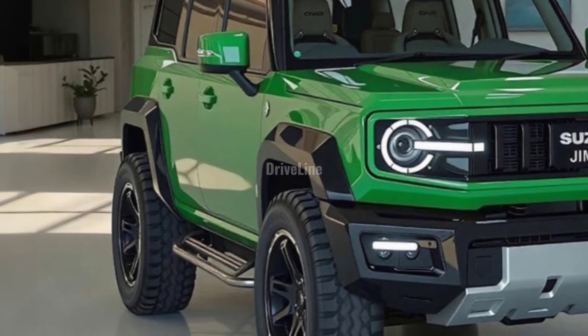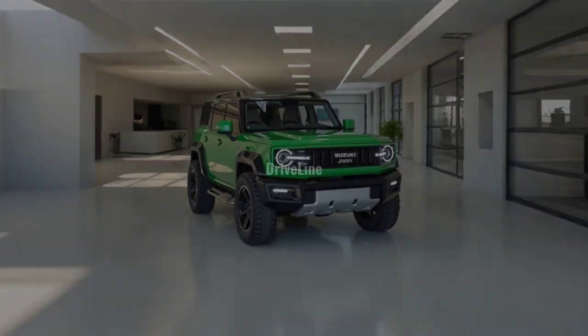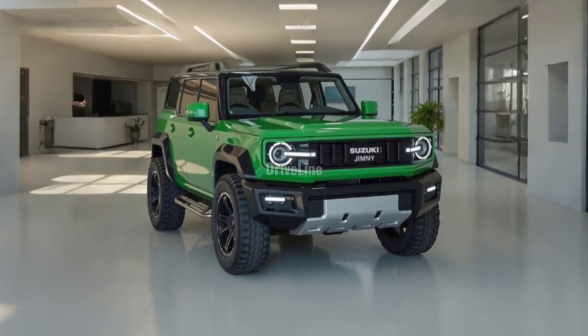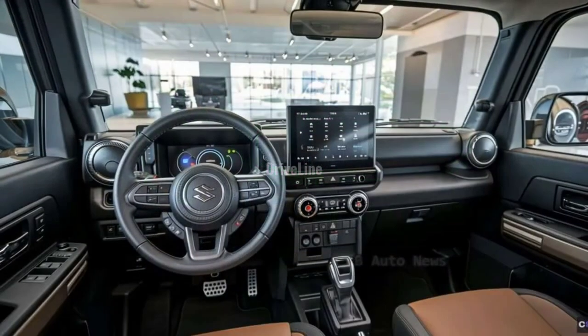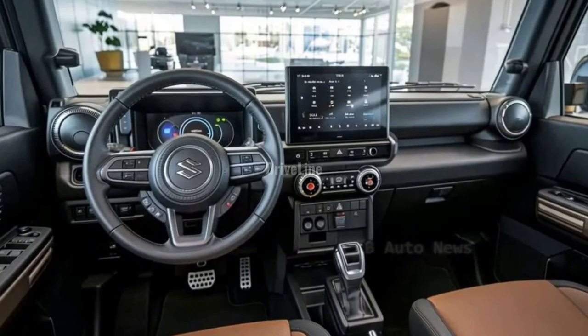This is the 2026 Suzuki Jimny, reborn for the next era of adventure. A legend reinvented for the future. The Suzuki Jimny has always been a symbol of simplicity, strength, and spirit. For 2026, Suzuki didn't just polish the old formula, they reimagined it.